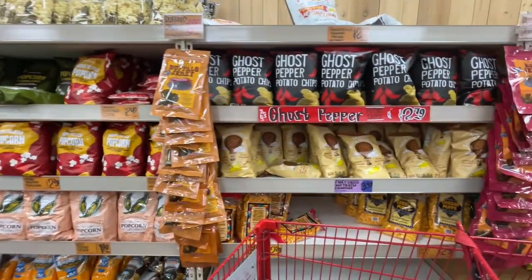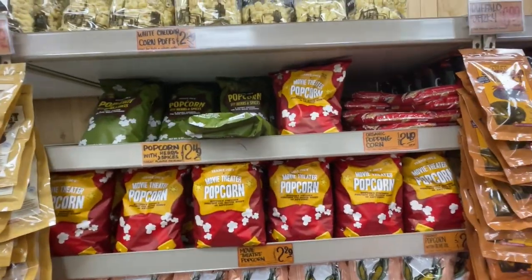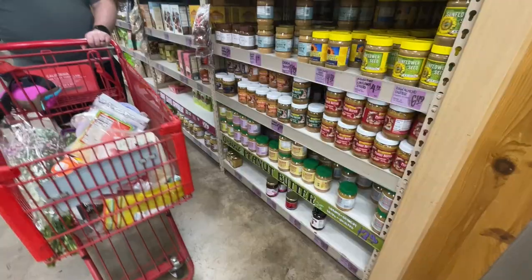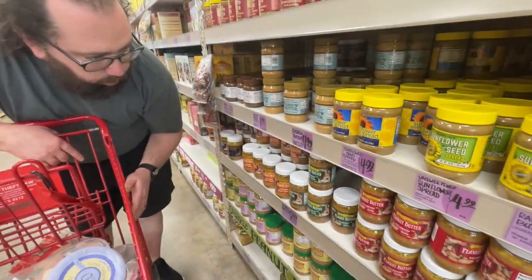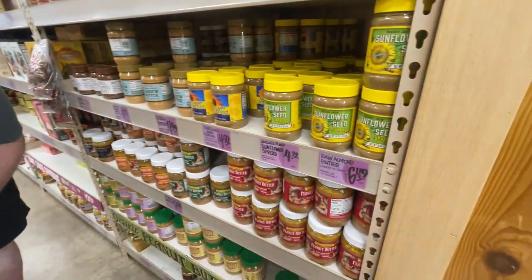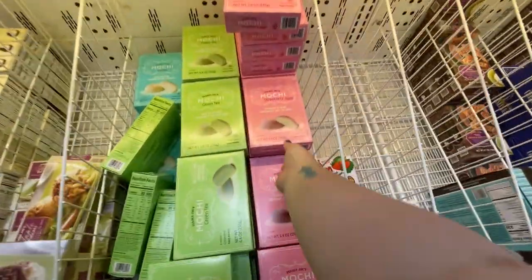Anyone have any good Trader Joe's chip recommendations? I don't normally go for the chips, but I think I'm gonna get some this time. Now the fancy peanut butter. Which kind do you want, Scrimpy? There's so many to choose from. Look, that one's completely separated. Ew. Gotta get the best snack at Trader Joe's.